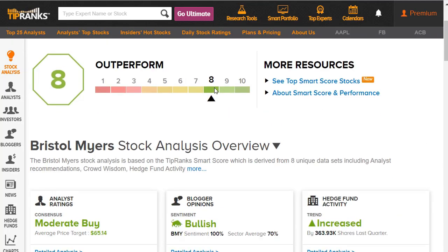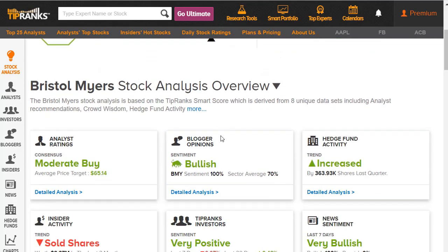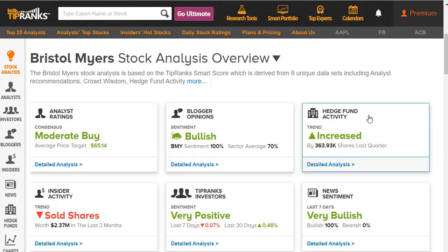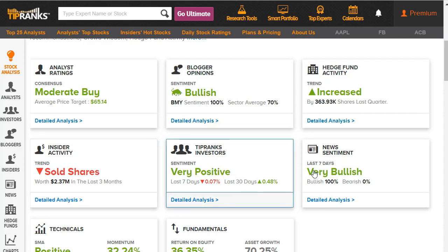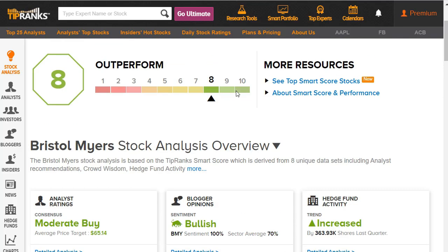The overall stock analysis, that is a bit short term here, but we can see they are scoring 8 out of 10, which is great. The analyst rating is a moderate buy. Blogger opinion is bullish. Hedge funds have increased their activity. The insiders, I will show, have sold some shares, but I'm not concerned about that. TipRanks investors positive. News sentiment positive. Technicals and fundamentals are positive. So 8 out of 10, that is great.